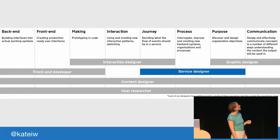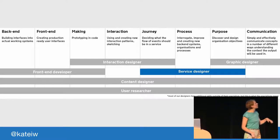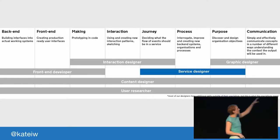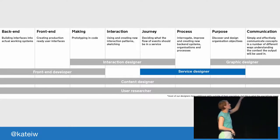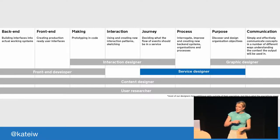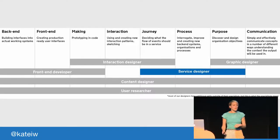So this chart shows the different design and development roles that we have at GDS and who focuses on what. So you can see that we focus on the journey, the sort of process flow, and the purpose of the organization and how the services it delivers come together to answer that purpose. But our work overlaps with many others, notably interaction designers, content designers, and user researchers.